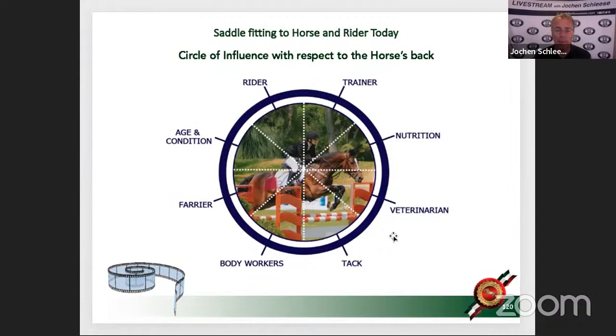In tack, in saddles, it's not a regulated trade, and there is a lot of opinion. I like to follow what makes sense and what has the horse and the human in mind, long term, not short term, or fashion, or opinion. So I follow the scientific, proven evidence in saddle fitting, and not some opinion.